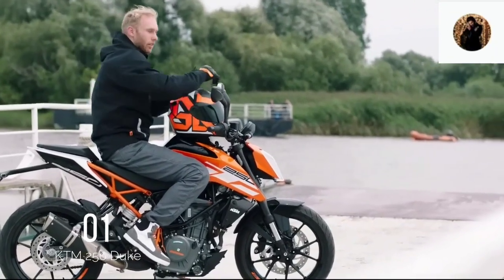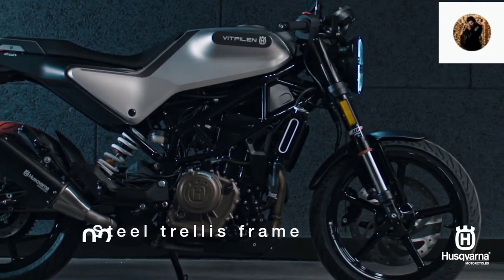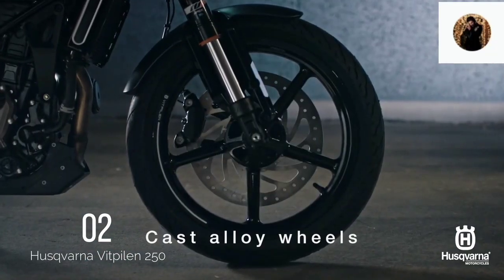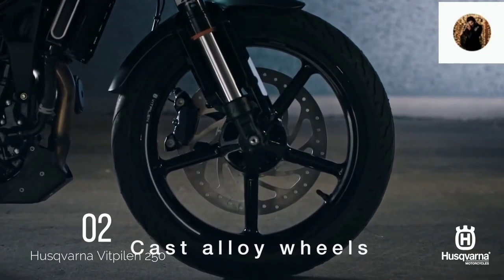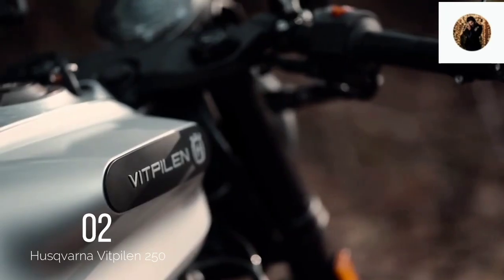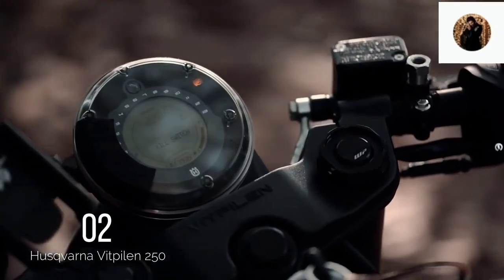2. Husqvarna Vitpilen 250. If the KTM Duke is a raw street brawler, the Husqvarna Vitpilen 250 is a rolling piece of modern art. Built on a similar mechanical platform as the KTM, the White Arrow takes a completely different aesthetic direction rooted in Swedish minimalism.